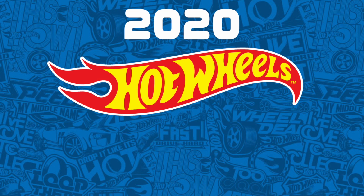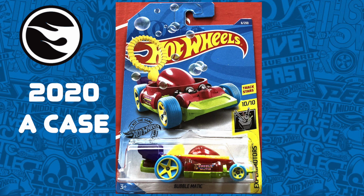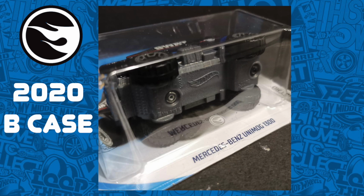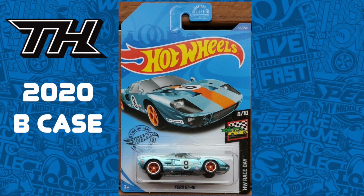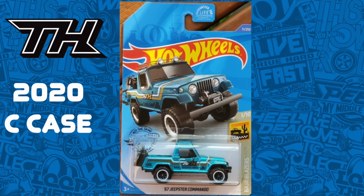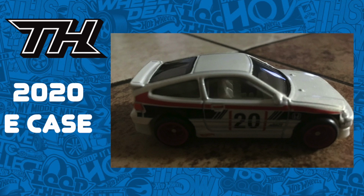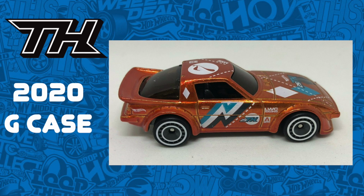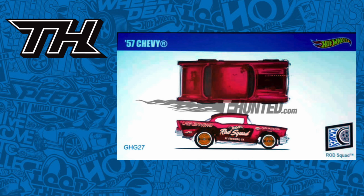This is what we know so far about the 2020 Hot Wheels treasure hunts and super treasure hunts. The 2020 A case treasure hunt is the Bubble-Matic, and the 2020 B case treasure hunt is the Mercedes-Benz Unimog 1300. For super treasure hunts, we'll have the Nissan Skyline GTR BN R32 for the A case, the Ford GT40 for the B case, the 67 Jeepster Commando for the C case, the Porsche 918 Spyder for the D case, the 88 Honda CRX for the E case, the Nissan GTR R35 for the F case, the Mazda RX-7 for the G case, the 84 Audi Sport Quattro, and the 57 Chevy, which are for unspecified cases.